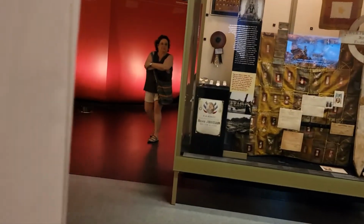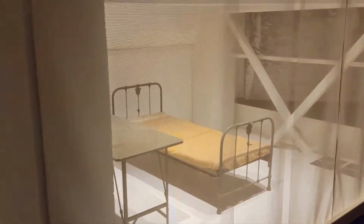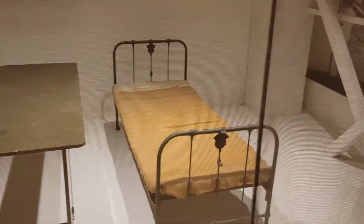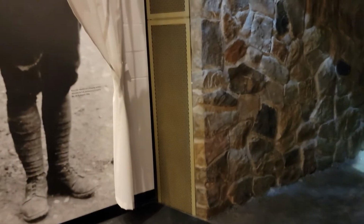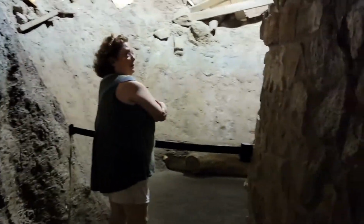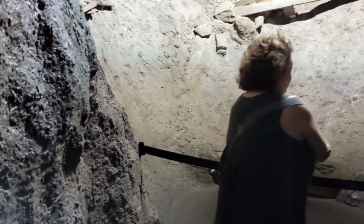They said that Germany had to become a democratic republic. They dethroned the Kaiser and made him go to Belgium for the rest of his life. And oh, okay, over here is a triage area, a makeshift hospital, and I think this part is the end here.